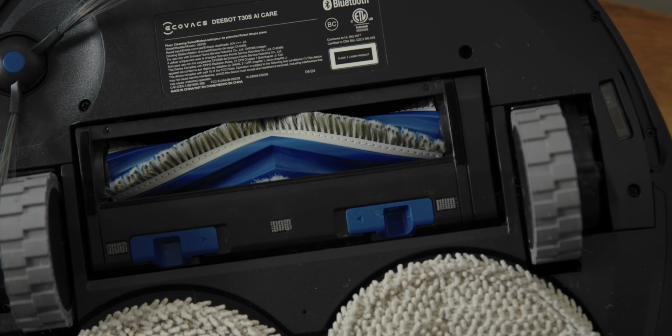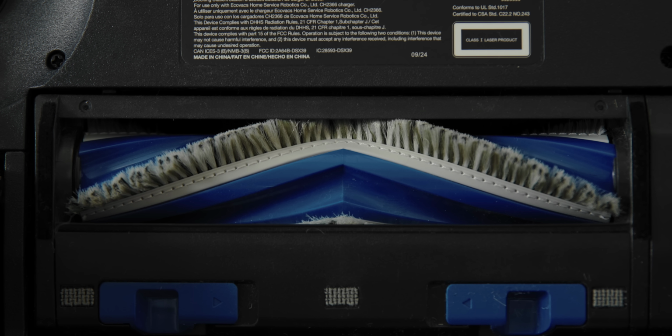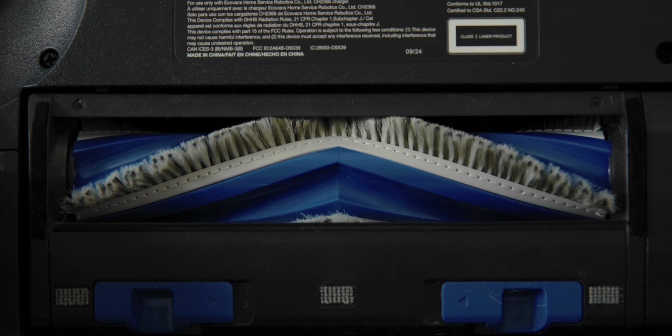And essentially what that means is there is a comb that is able to go through the roller brush that is built into the vacuum system, so that when hair is there, it can kind of comb it out. And as soon as that happens, it is then sucked into the dustbin. So theoretically, you're not going to have nearly as many tangles with this system. And I have to say that is true.